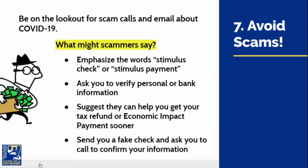If a scammer calls, they might emphasize the words stimulus check or stimulus payment. They might also ask you to verify personal or banking information over the phone, via text, or through email. Scammers might also suggest that they can help you get your refund or your economic impact payment sooner by signing up for their services. Finally, scammers might send a fake check and ask you to call to confirm your information.